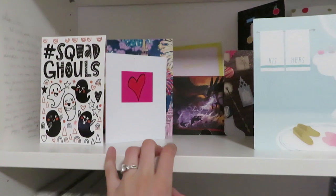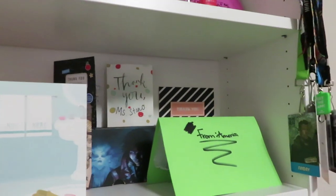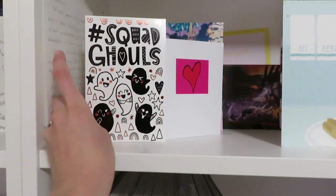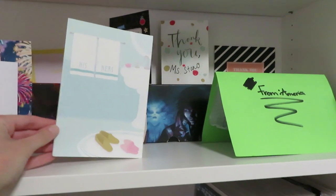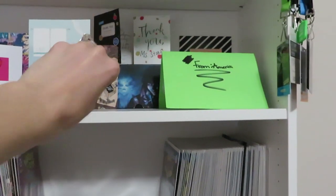I've gotten a lot of these since moving to Austin from people who I've worked with. There's a lot of thank you cards from teaching and things like that. This was from a kid. This is from a scholar. This is one of the best cards I've ever seen in my life. This was from a teacher, and this is from Paul's mom for the wedding. And this was an engagement card, and there's a Harry Potter thing back there. So it's just my catch-all card selection.